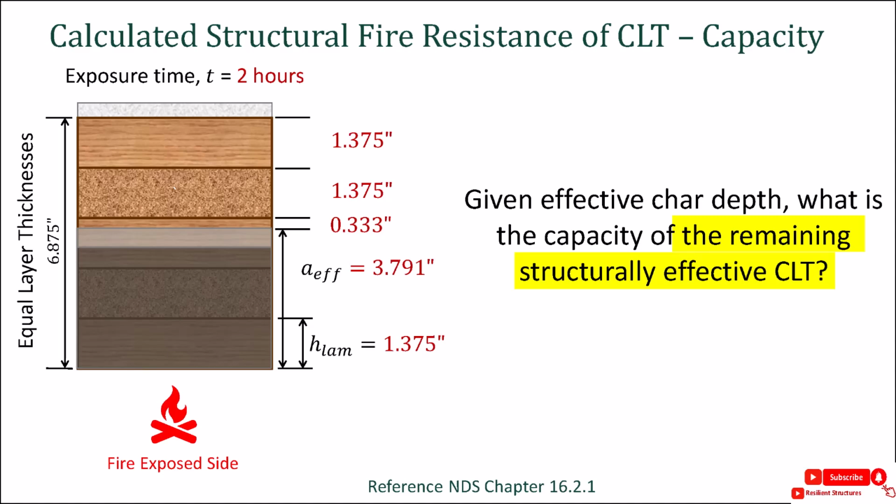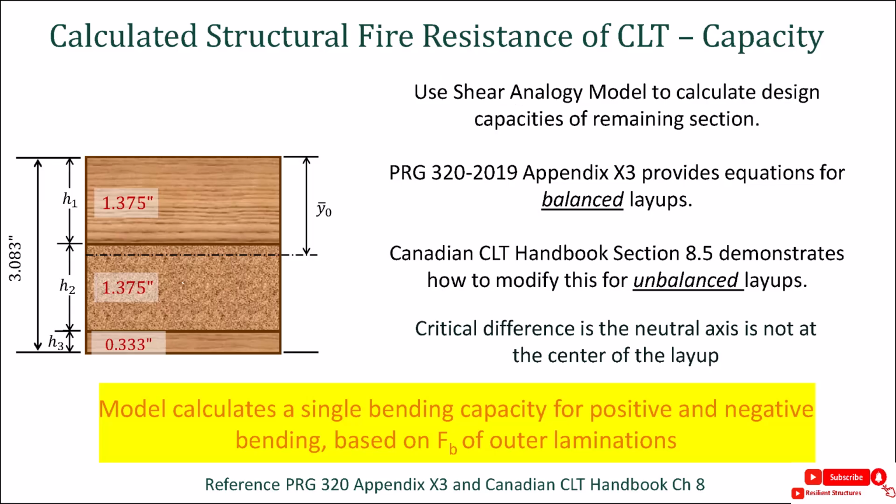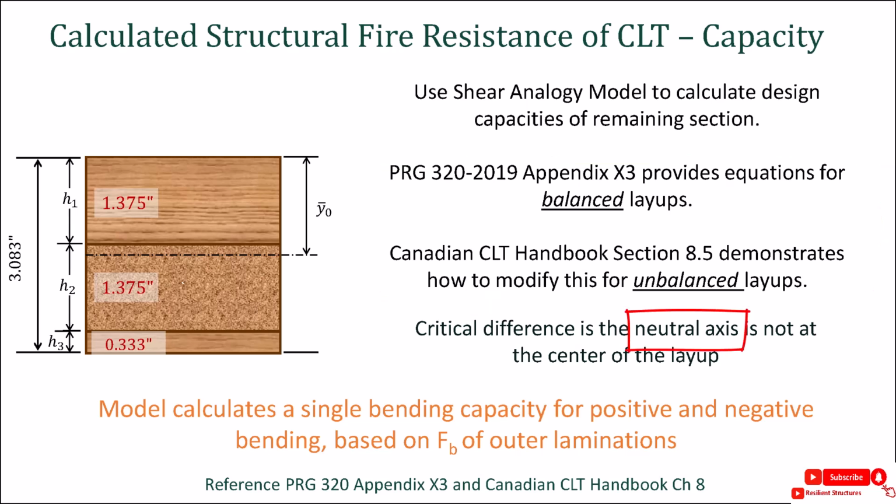Yep. For this, engineers typically use what's called the shear analogy model. It's a recognized method to calculate the bending and shear capacities of the remaining section of the CLT, the part that hasn't charred, based on that RF depth we just figured out. This model is pretty sophisticated. It can be adapted for different CLT layups, whether the layers are arranged symmetrically or if it's an unbalanced layup, which changes where the neutral axis, the point of zero stress, sits inside the panel. The model gives you a single bending capacity value that works for both directions of bending.